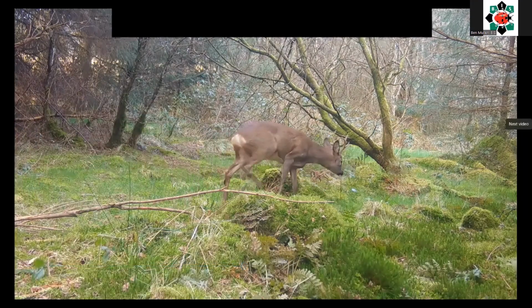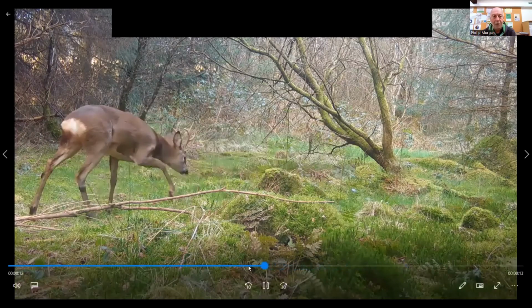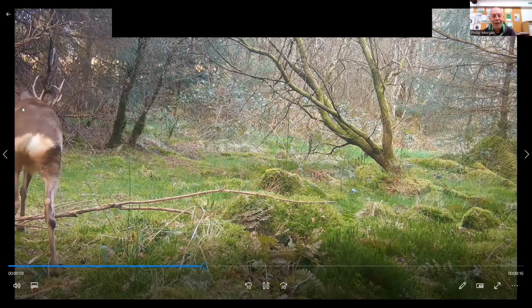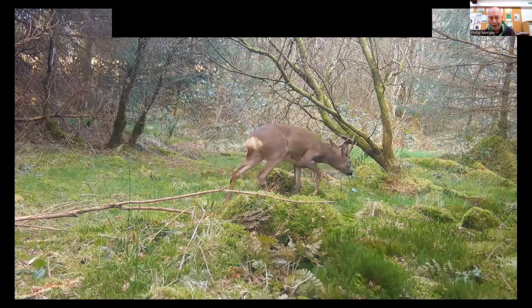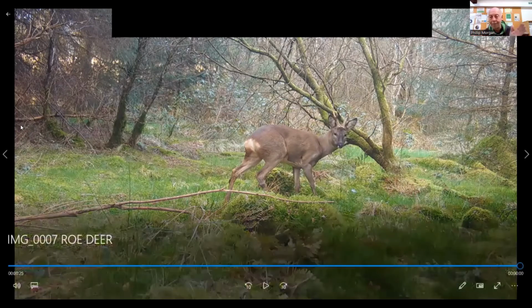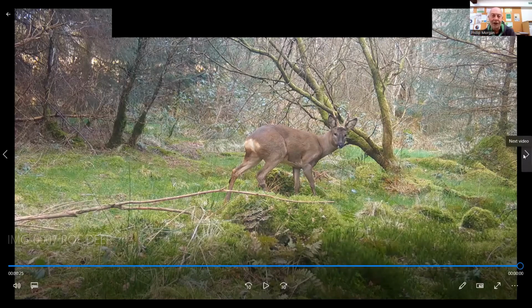How do you know that one's a roe deer, Phil? Again, I'll just pause it and put it into reverse. If you look at the rump of the animal, that's the tail. It's a very, very tiny tail, and there's this white patch. If it had been a fallow deer, you'd expect a very obvious tail to be visible, and a white rump with a black tail and black edges to the rump. I noticed somebody put a roe deer image on YouTube this week, and it was in fact a fallow deer. So again, it's another reason for sharing your video, just to make sure it is what you think it is.